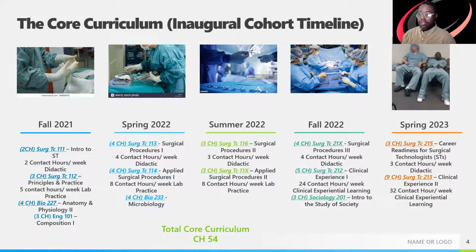After that course, students should be ready to enter the clinical environment. That next semester, they will start to take for their lecture course the most complex surgical services, things like open heart surgery and neurosurgery. And in their lab course, they will transition from working in the lab to working in the clinical environment under the supervision of a surgical technologist or nurse, or both. At this time, students will begin to work with surgeons directly and learn in an actual surgical setting.